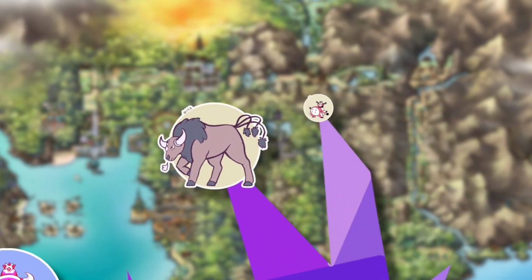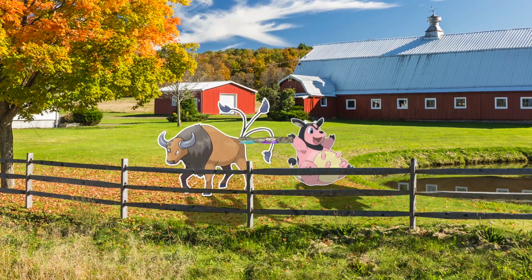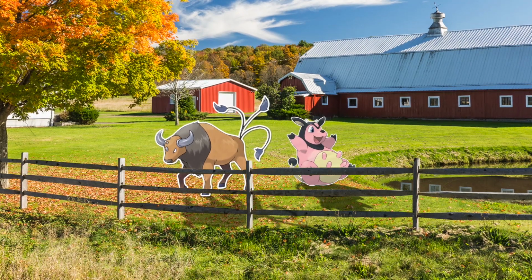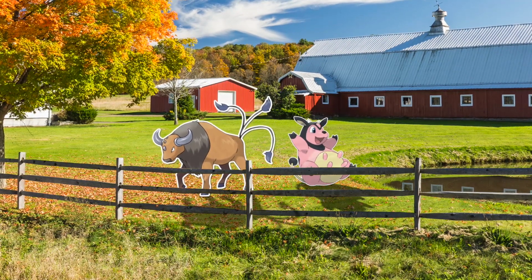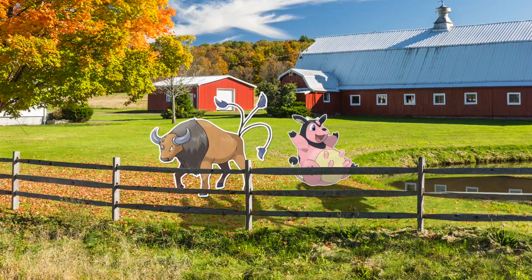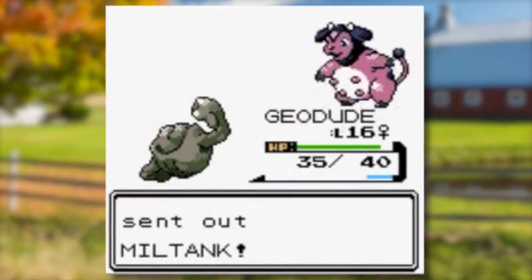Speaking of cows, Miltank and Tauros are so closely related, being practically gender variants of each other, much like how Nidoking and Nidoqueen are, different species of Pokemon that share a lot of history and lore. Also, Miltank is pretty scary, so I wouldn't dare place it incorrectly. You know that they are related. Oh, painful memories of Whitney.